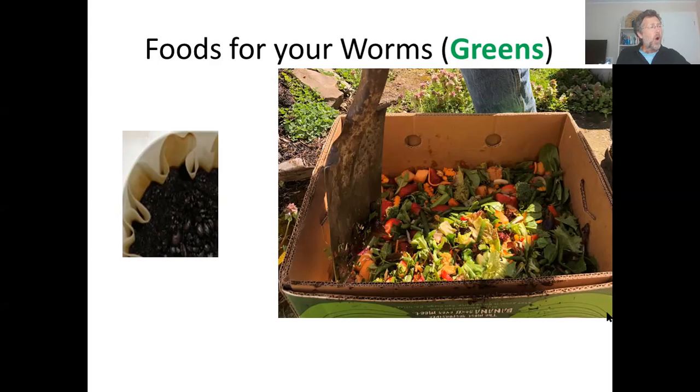There are some harmful foods, and those are pretty straightforward. Your dairy, obviously you wouldn't want to put in your cheese, no meats because they're going to rot and stink. Any fats, oils, and greases, mayonnaise, salad dressings, any of those things, because the worms just aren't going to like that. Again, they breathe through their skin.